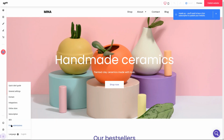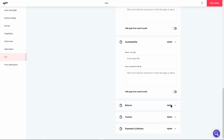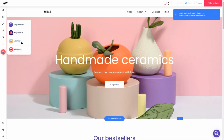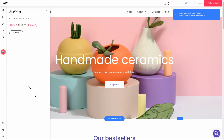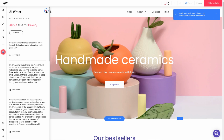Zyro has a built-in SEO assistant to help you update your page titles and descriptions so that you're fully optimized for SEO. If you're worried about whether or not you can create quality content for your website, Zyro's artificial intelligence writer will take care of that for you. It will fill your website with top-notch content in minutes. Rest assured, all website copy created by the AI writer is designed for SEO and tailored to reflect the voice of your brand. In addition to the AI writer, Zyro provides several online tools that newcomers may find particularly useful.